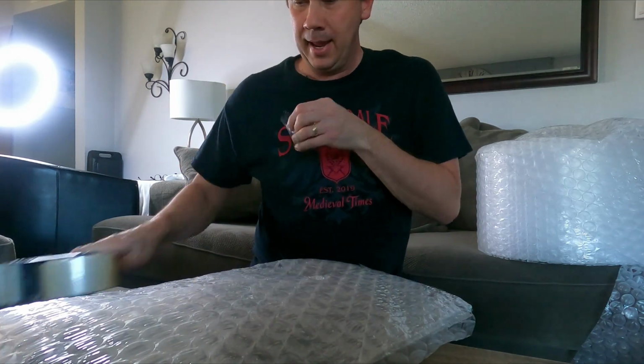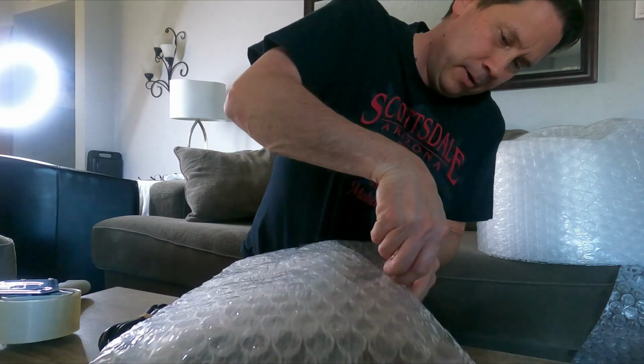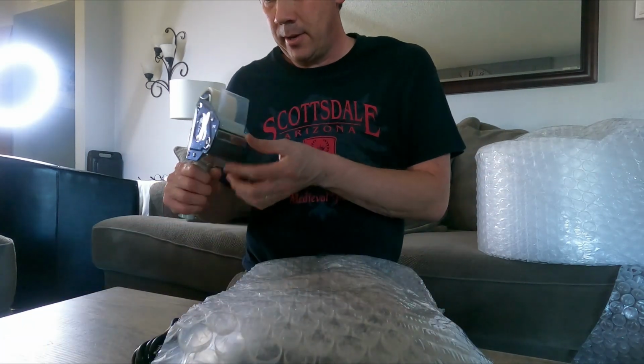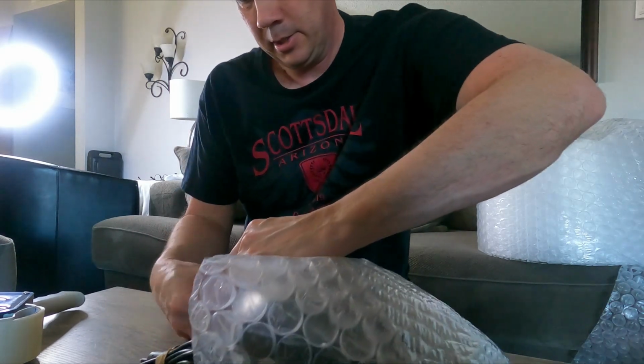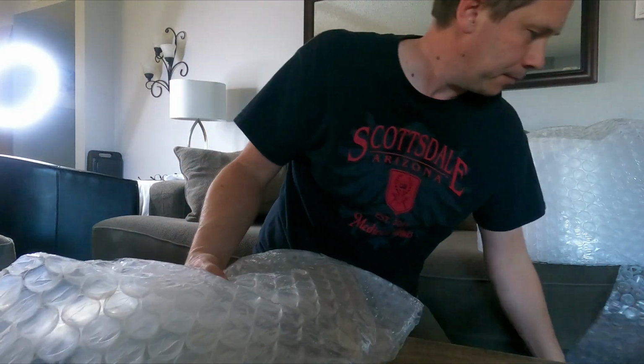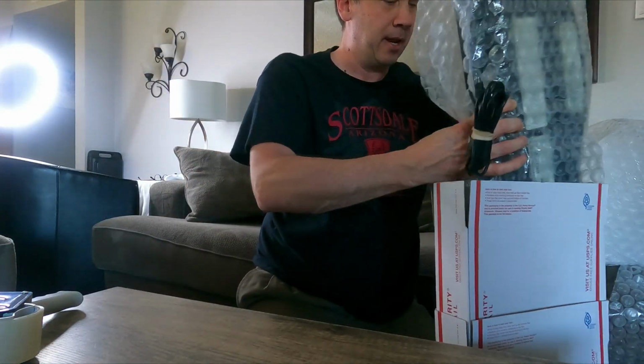And then on the ends, on the two sides here, I just want to tape it off just so it doesn't come out of the bubble wrap and move around and all that fun stuff. You want it as secure as possible. And then we could grab our box, see what kind of fitment it has in there.